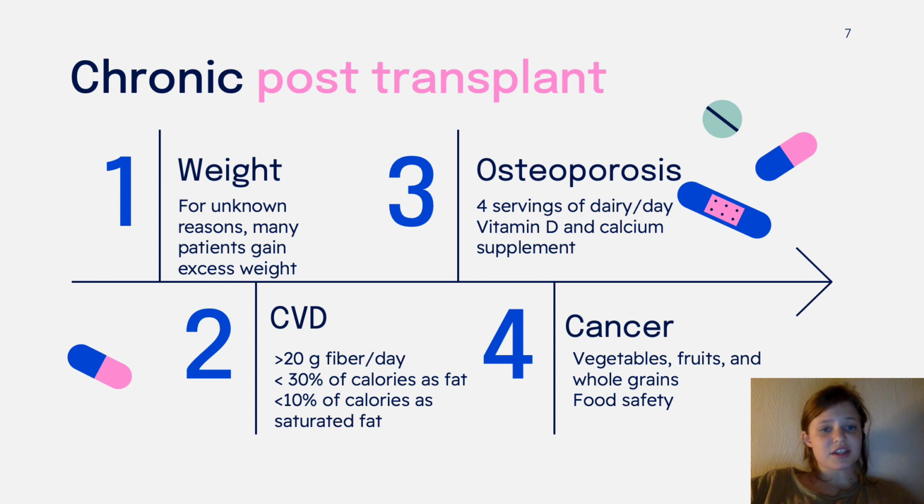Another disease of concern is cardiovascular disease. So the recommendations are to eat at least 20 grams of fiber per day, get less than 30% of calories as fat, and less than 10% calories as saturated fat.